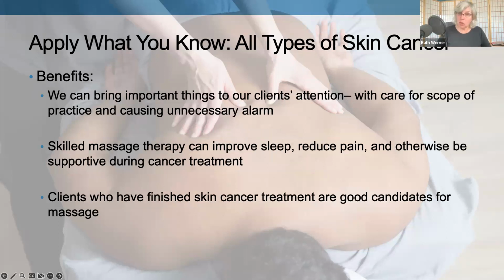If someone is in treatment for skin cancer, then we know that skilled massage can improve sleep and reduce pain and be supportive during cancer treatment. And I would say in the context of treatment for cancer that has metastasized, this is time to get advanced education in oncology massage therapy. Please don't dabble with this. Please, if you have a client who's dealing with cancer of any type, and you want to work with them safely and effectively, get some advanced education in oncology massage therapy.